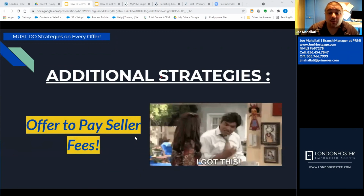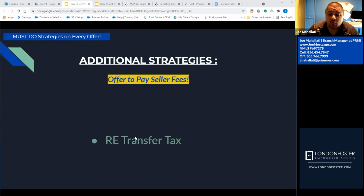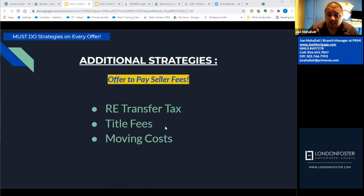Offer to pay seller fees. This is kind of creative. How about offering to pay for their side of the real estate transfer tax, title fees, moving costs, their property taxes. At the end of the day, it's anything that's not going to lower the seller's bottom line and is going to help them, basically providing more money in their pocket.